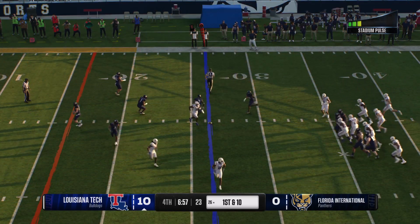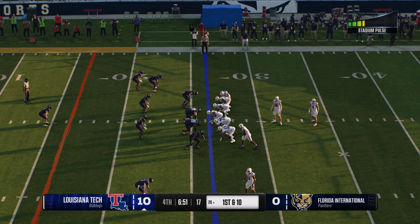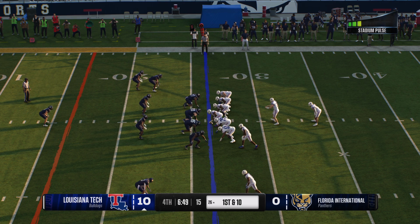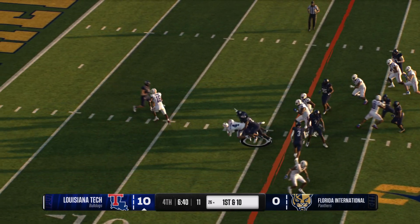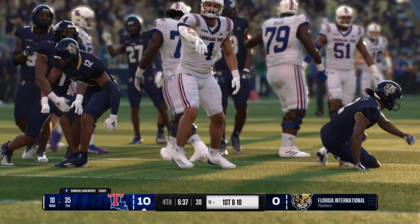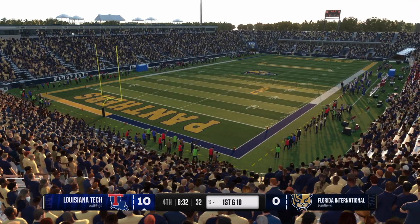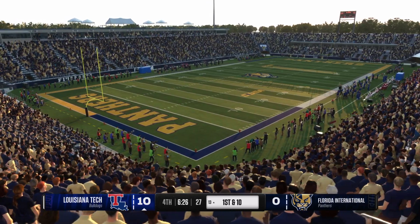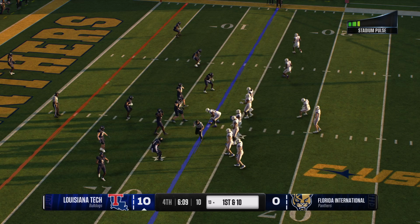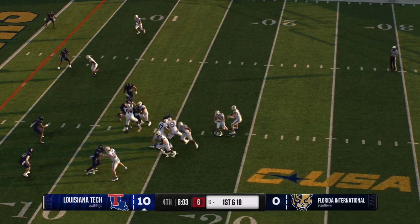Louisiana Tech pushing the tempo. On the move. He showed it all there. A little elusiveness, a little power, and he's got the first down. And if it ain't broke, don't fix it. Just keep running the football. Everything is going according to plan right now. They've been able to stay on the field. They put some nice plays together back to back to back, and they're bleeding the clock. This is exactly what you practice for situations like this. Just keep doing what you're doing.